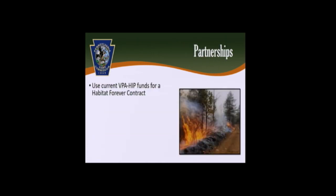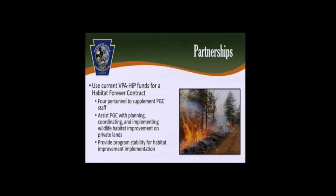Okay, I want to highlight one partnership that will be a new partnership for us. We're going to enter into a contract with Habitat Forever, which is an affiliate organization of Pheasants Forever. And we're going to fund 4 positions that will focus on habitat planning, coordinating, and implementation on hunter access properties. We're going to staff positions in the North Central, Northeast, South, and Southwest regions, and then 1 position out of Harrisburg. And those people will be available statewide for this habitat work, but particularly in those named regions.